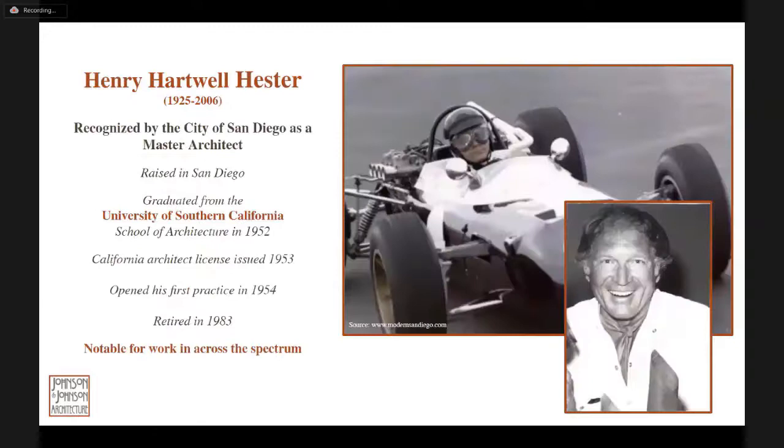Henry Hartwell Hester is recognized by the city of San Diego as a master architect because of his growth and contributions to the world of architecture throughout his 30-plus year career. Hester was raised in San Diego, and after serving in the Coast Guard in World War II, graduated from the University of Southern California School of Architecture in 1952. He then promptly earned his architect license in 1953 and then opened his first practice in 1954.